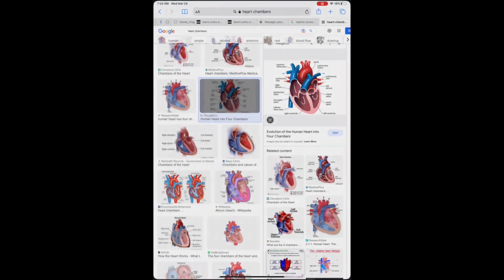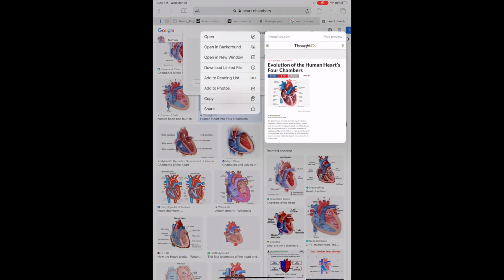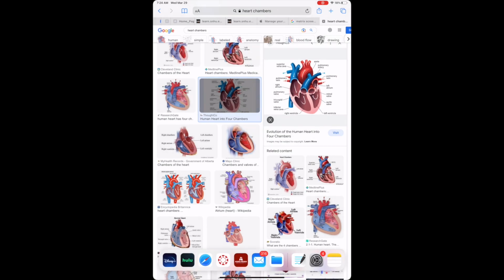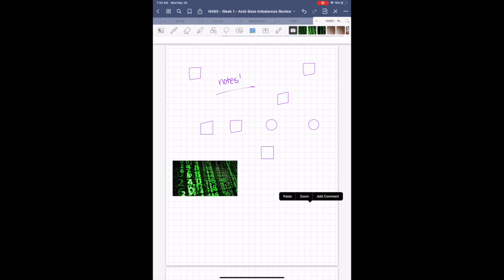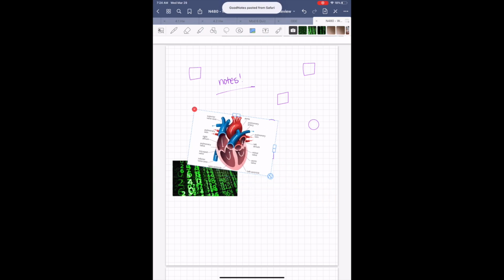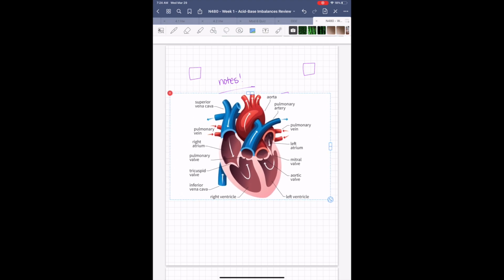Here's one that's just saved to the images, or you can use one from Safari. This is a picture of the different heart chambers. And then once you copy that, you can go ahead and put it directly onto your notes once again. And so you don't even have to draw anything. You can just take a picture and then add it to your notes, and then you can go ahead and highlight and write directly on that image that you just imported.